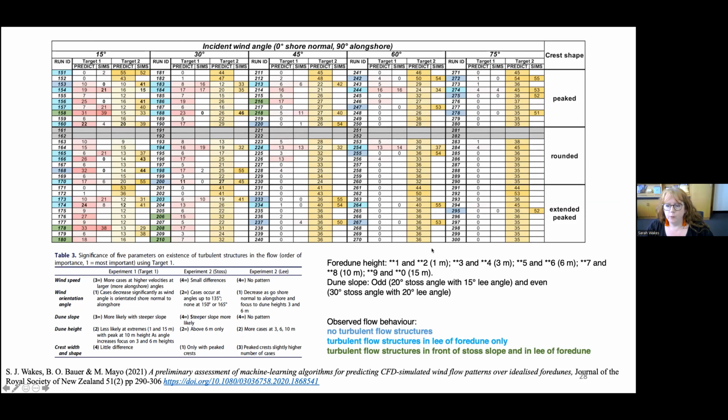As we see here, with all the parameters, we could have done up to, I think it was 400 odd simulations. We didn't want to do that, lots of computer time, no time to actually go through and assess all of the results. This gave us a really good way of cherry picking which were the interesting cases, and coming up for this particular experiment and these particular dune forms, what was having the most effect on those turbulent structures being there. So for example, wind orientation angle turned out to be our number one, not surprisingly, but some of these other things like dune height, dune slope, crest width, we saw whether they made a difference or not. So you'll have to read the paper. I haven't got time to explain more than that, but I thought that was a really interesting use of machine learning and CFD in this sort of environmental modeling space.